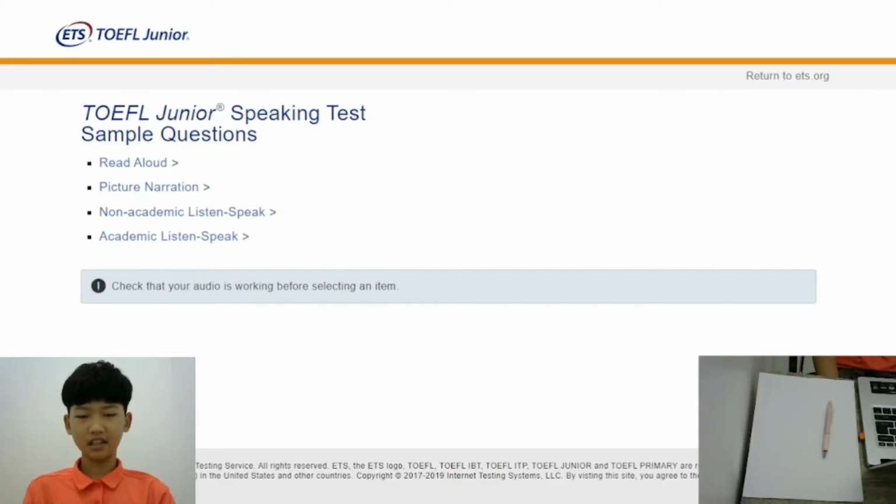For task 3, it is non-academic listen and speak.